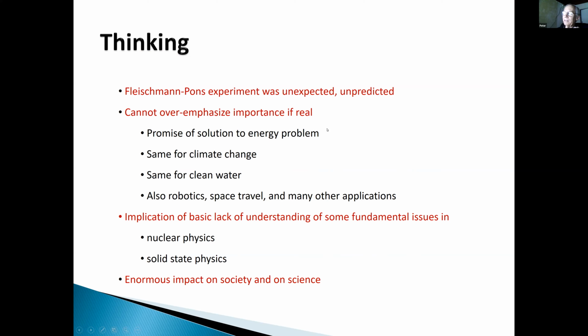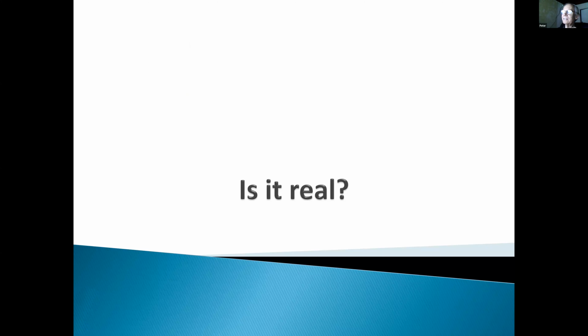So let's think about this so far. Cannot overemphasize the importance of this if it's real. You get solutions to the energy problem, the climate change problem, the clean water problem, robotics, space travel, and lots of other things. If the experiment's real, it says we are missing important aspects of nuclear physics and solid state physics. This experiment would have a gigantic impact on society and on science.